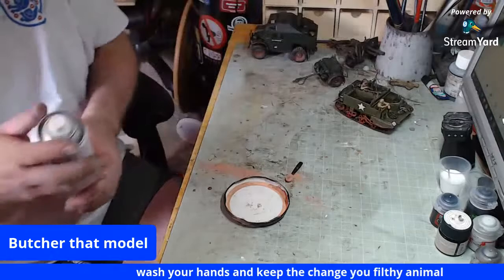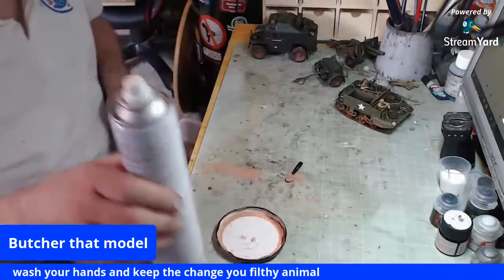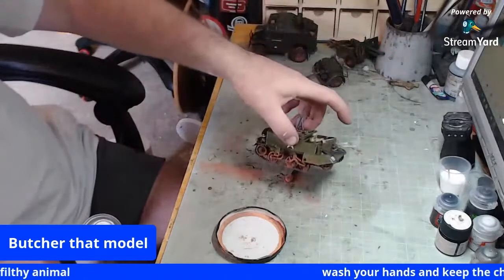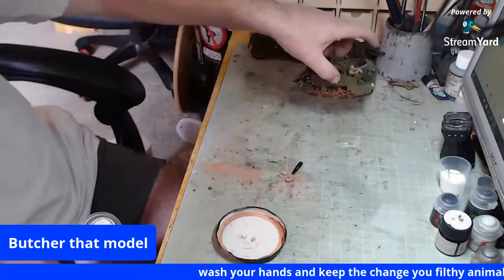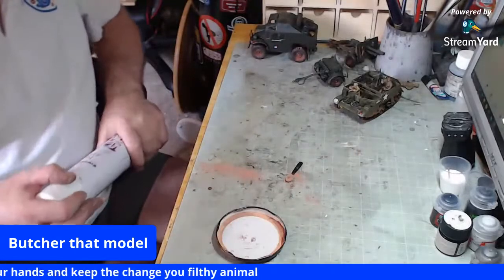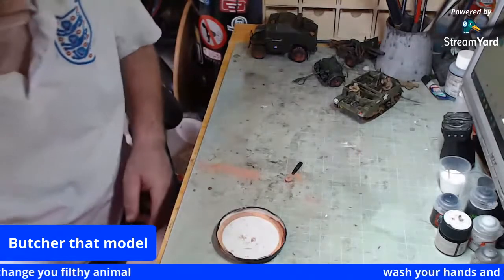Boom, there we go. That side's very muddy. I like that. Oh, Scott, I like that. That's very muddy. Right, and there we go. That is our money saving tip for the day as well.